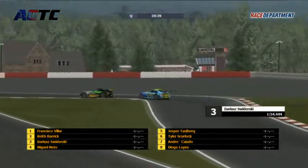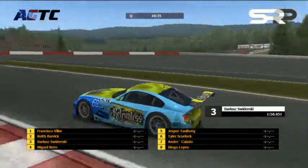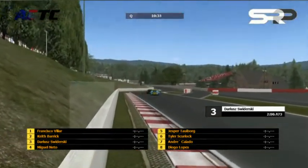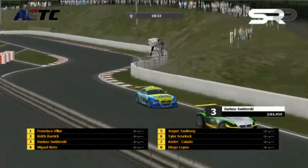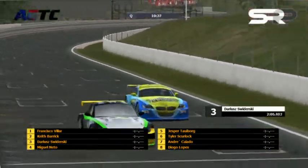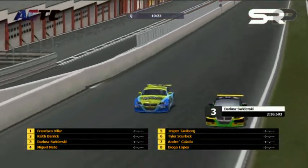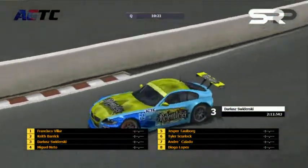He comes up behind a slower car. Can't quite see who that is at the moment. It's one of the Terra Australis Racing cars at least. So that'll be either Isles or Wood. So as Darius comes towards the end of his lap, he's getting a nice tow here from Terra Australis, but I don't know whether he's going to get out of the way. He's not going to get out of the way because he's on a hot lap of his own. So Darius going down the inside.